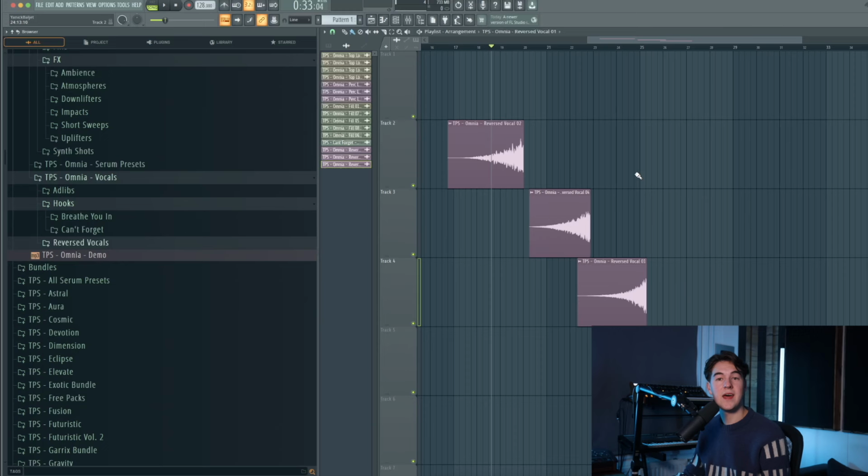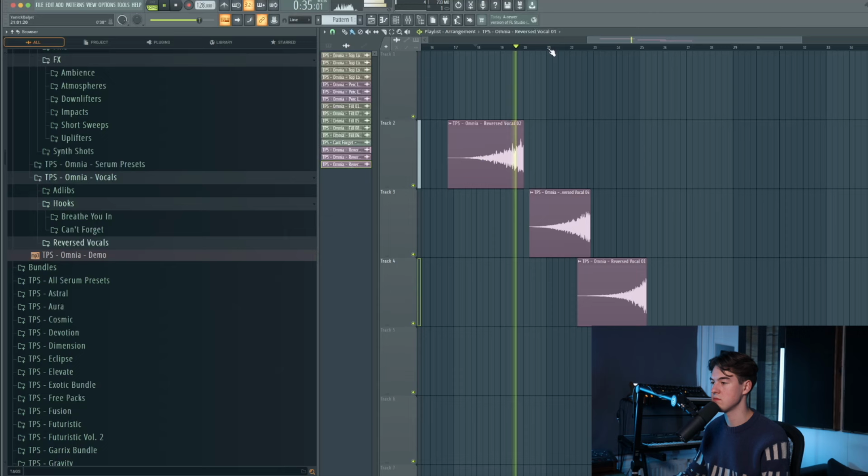Really happy with how these vocals turned out. We'll also make sure to include the lyrics of the vocals in the pack, so you know exactly what the singer is singing. And then to top it off, there are a bunch of reverse vocals in there, which you can use as some effects. And that's it for all the sounds of the pack.